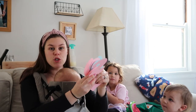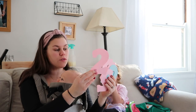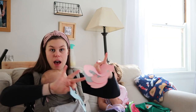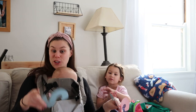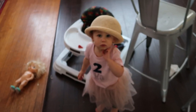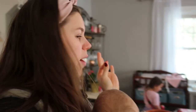I'm gonna hide little twos that I've cut out. I've got four of each color. I've got pink ones for Isabel, blue ones for Juliana, and I got four of each, and I'm gonna hide them, and you guys have to find them. Find the pink ones for me. You find the pink ones, you find the blue ones. Okay? Okay. All right, I've got all the twos hidden. I did them a little bit easier for little Juliana and a little bit harder for Isabel. So you guys go ahead. You've got four to find each.